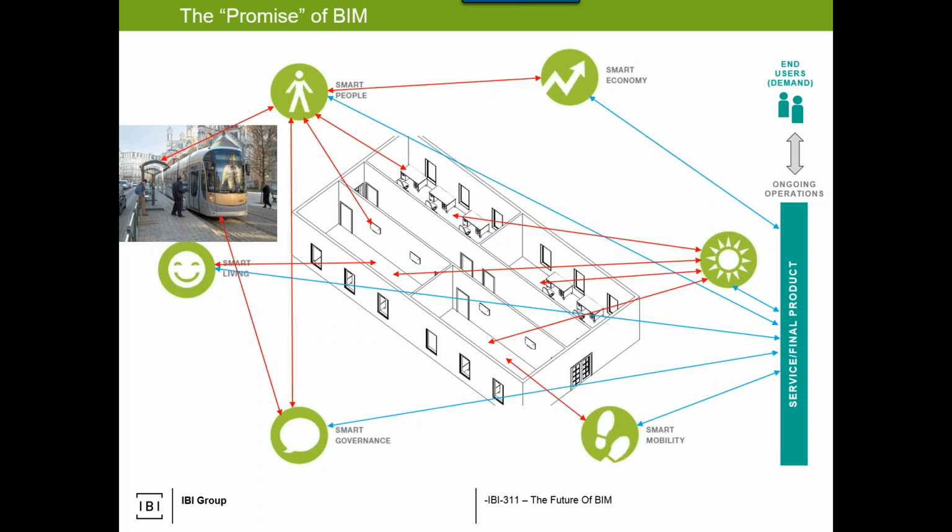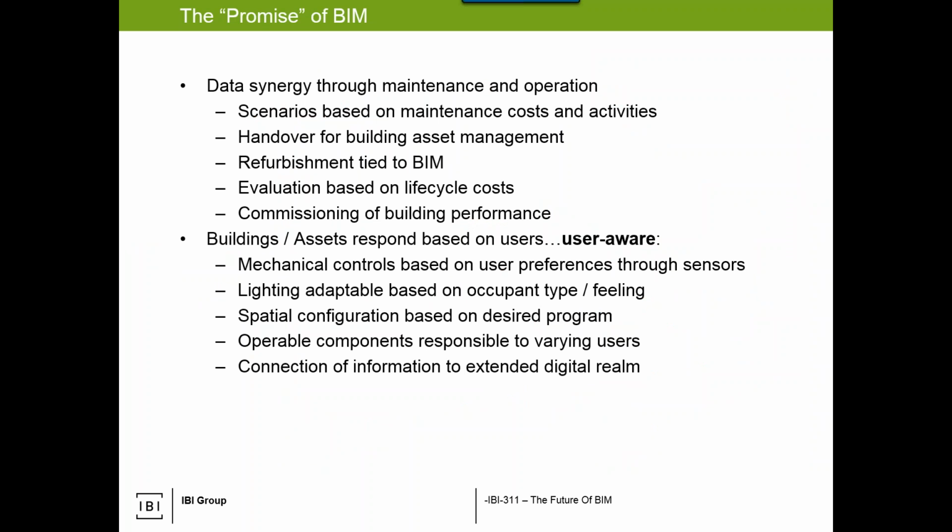The data that will come to and from the end users to those assets, to either those operating the assets or us trying to design the assets, will be phenomenal, and it'll be in a quantity that could be unrecognizable. And what we want to do is pull that together and do something with that information. That's the promise of BIM.